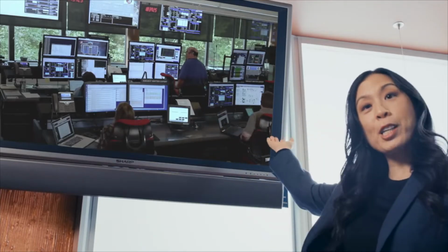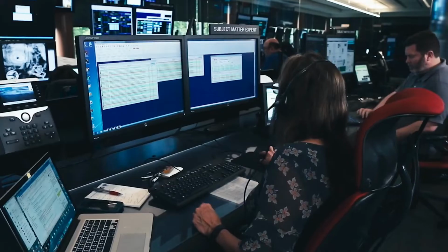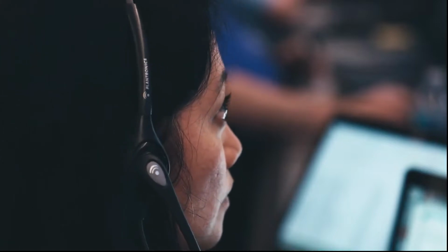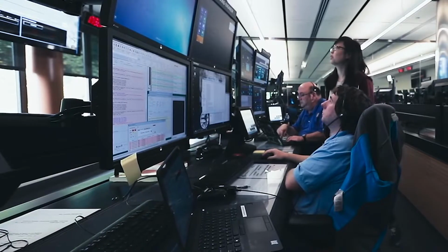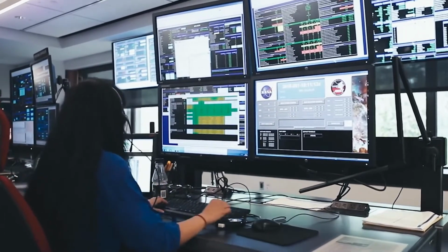Two weeks. That's how long it will take to fully deploy the Webb telescope. We can take longer if we need to, but those 2 weeks after launch are going to be nail-biters. This is the Mission Operations Center at the Space Telescope Science Institute in Baltimore. Those 2 weeks after launch will be like our Super Bowl, World Cup, you pick the analogy. Years of training comes down to these moments.